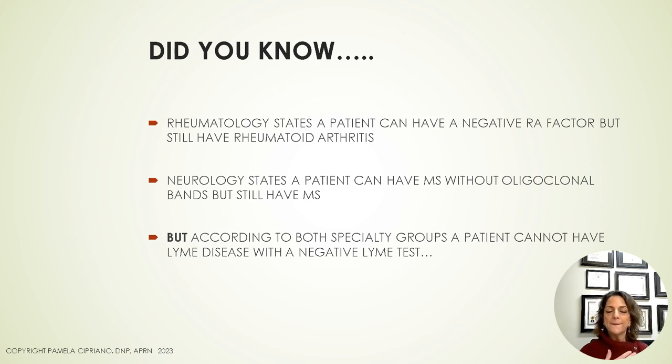Did you know? My personal experience, I'm not saying this is for everyone, rheumatologists have stated to me, when I've had a patient that I thought had Lyme disease, that a patient can have rheumatoid arthritis with a negative RA factor. This patient had a negative Lyme test, all the clinical symptoms of it, but the testing was negative. Didn't do atherogenics at that point, and the CD57 was only 27. That same patient had a negative RA factor, but according to the rheumatologist, you can have rheumatoid arthritis with a negative RA factor. You cannot have Lyme disease with a negative Lyme test.